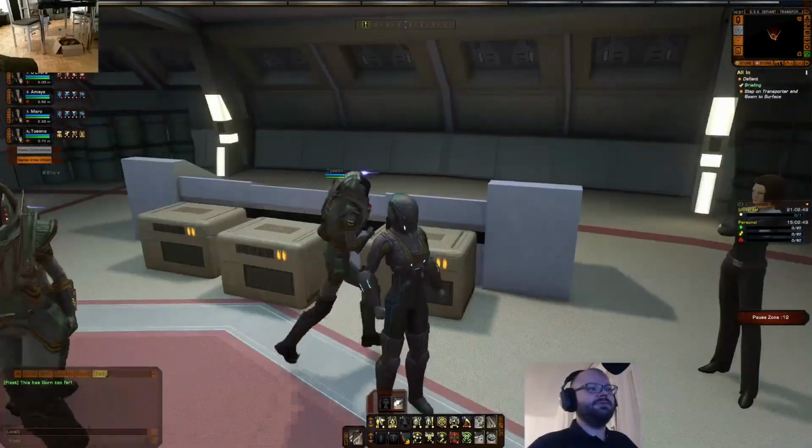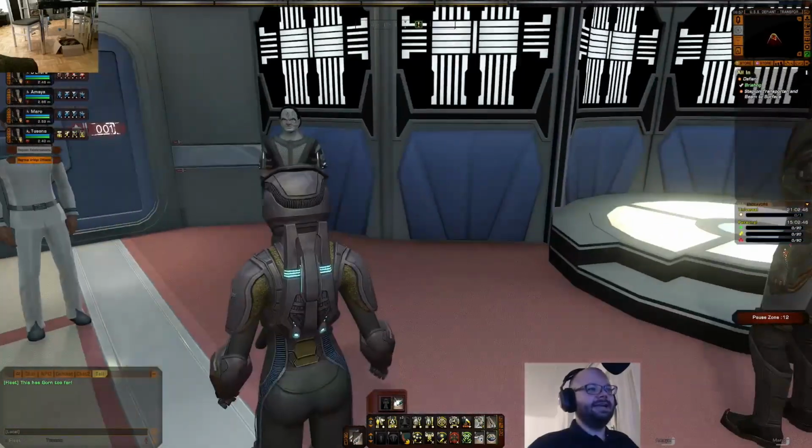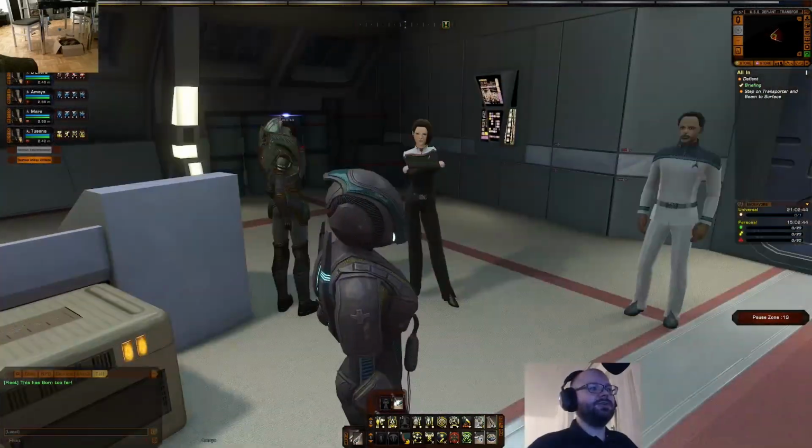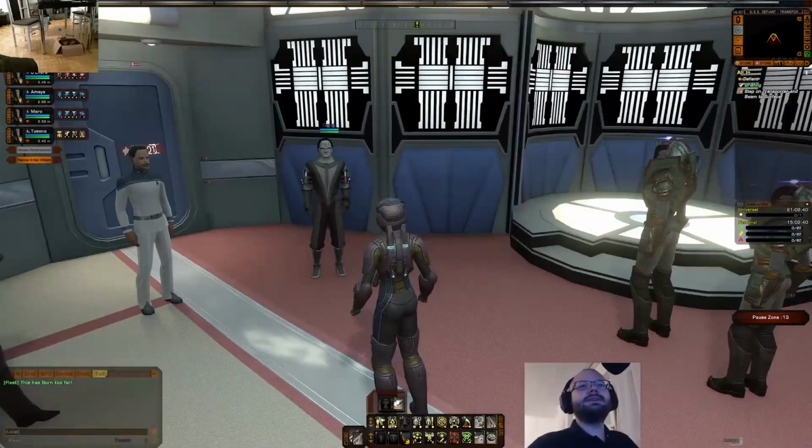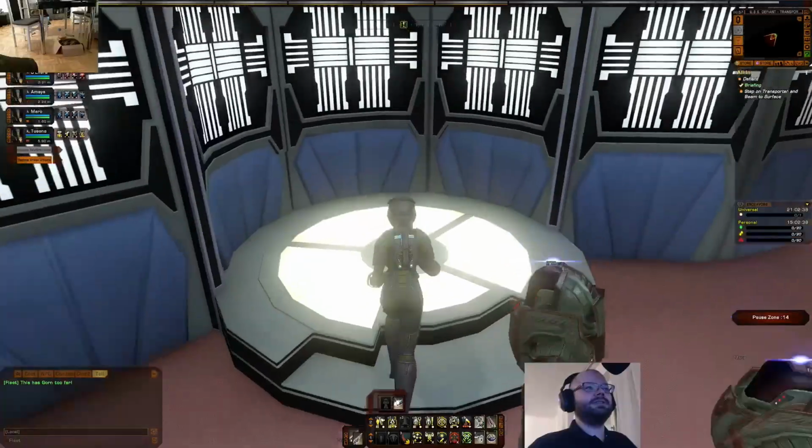We all have our EV suits on. I do like the look of this EV suit. I should upgrade it at some point. But I think we are fine there. Step on the transporter to beam down.